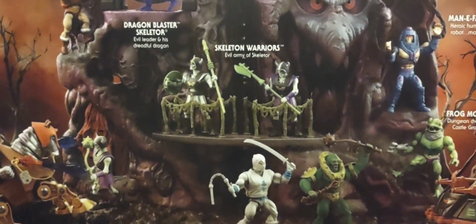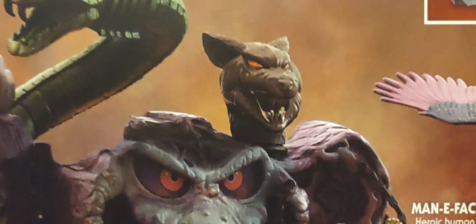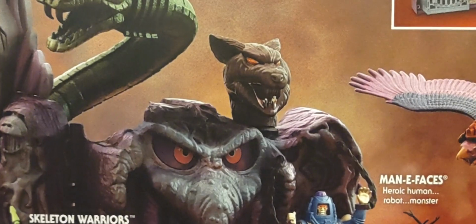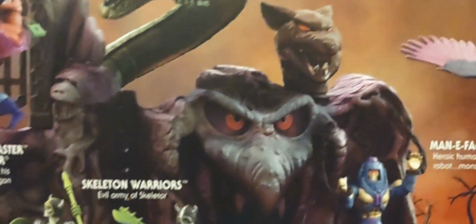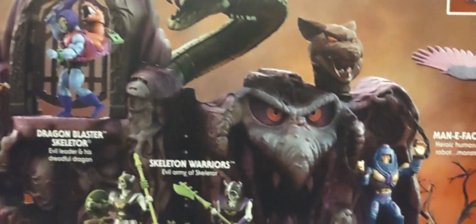But, of course, they did remove that action call out with the microphone from the 80s line, which I wish they would have kept in. But still, overall, an amazing, amazing playset, guys. Very cool, guys, from the Origins line.